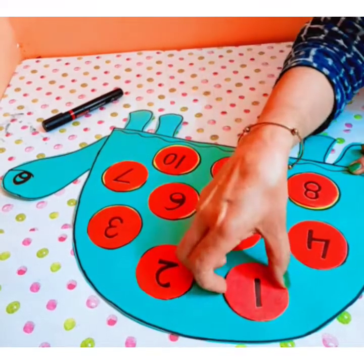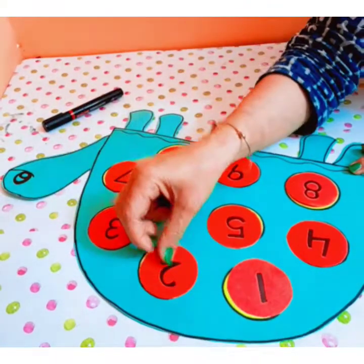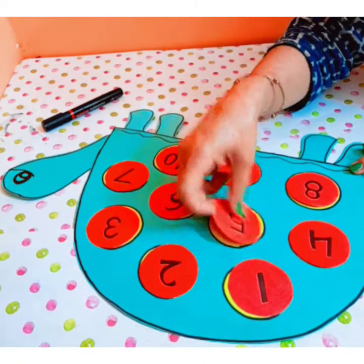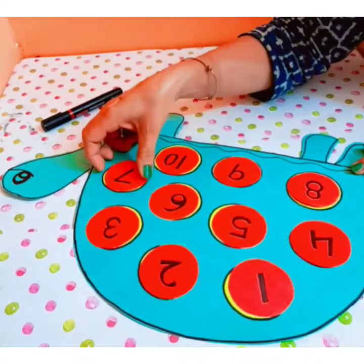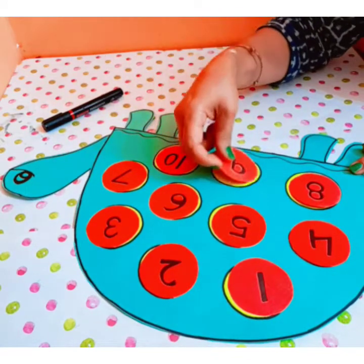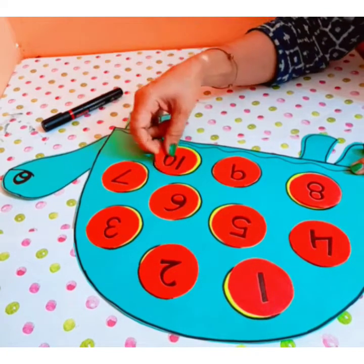1, 2, 3, 4, 5, 6, 7, 8, 9, and 10. Last one is number 10.